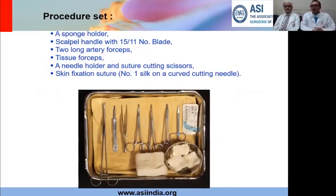Now this is what I call a procedure set, which should be available. As you would see, starting from the left, it has a sponge holder, a scalpel handle with a number 15 or 11 blade, two long artery forceps for insertion, a tissue forceps, a needle holder and suture cutting scissors, and last but not the least, most important, a skin fixation suture, which should preferably be a number 1 silk on a curved cutting needle.